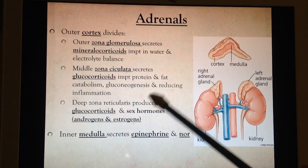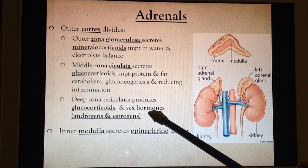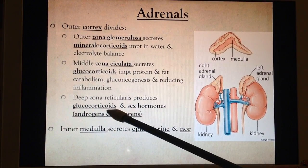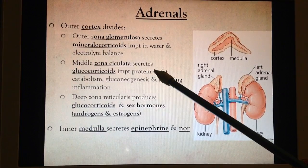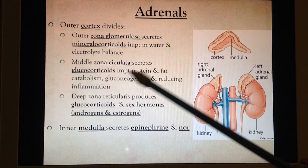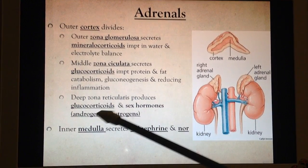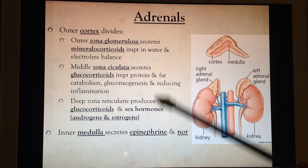So the deepest level of the outer cortex is called the zona reticularis, and it also produces some glucocorticoids, although the major producer is that middle layer. The major thing that this layer does is production of sex hormones. So androgens and estrogens are the sex hormones.